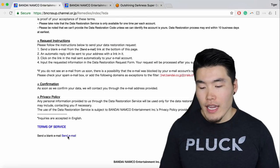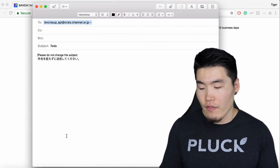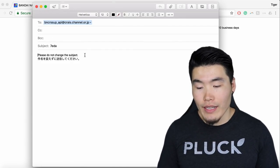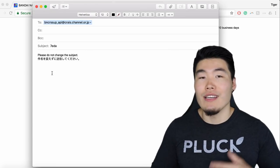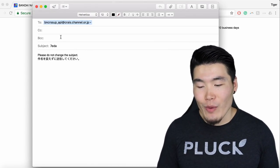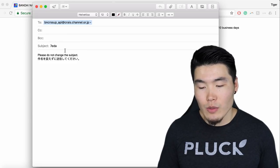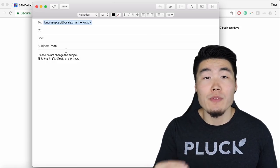Click that link. And if you have some sort of email client, it will take you there. So I have Outlook open right now and it will allow you to send a blank email. Well, it's not really blank. It says, please do not change subject, but the email can be blank. The main thing you want is this email right here and this subject line. So this will tell them that you are looking to recover an account, and then they will send you a form to fill out after that.